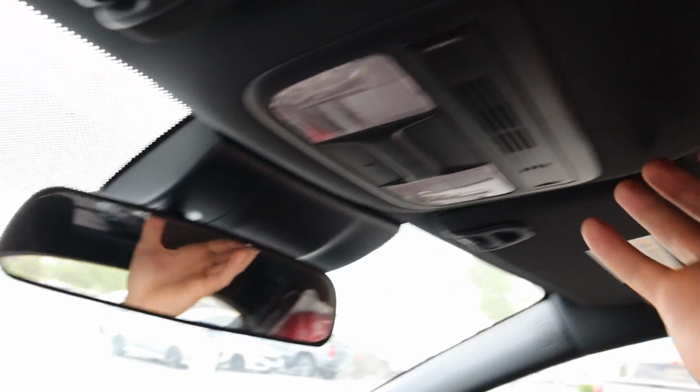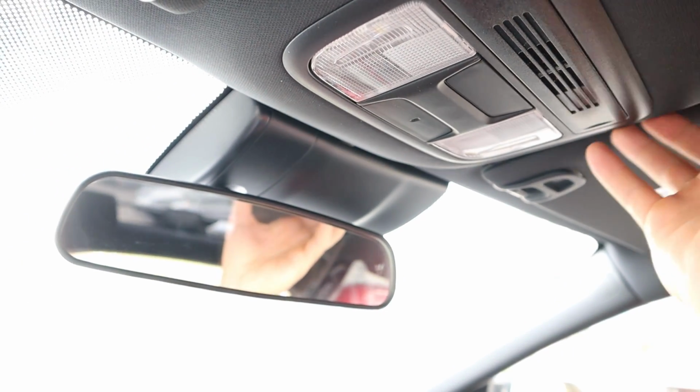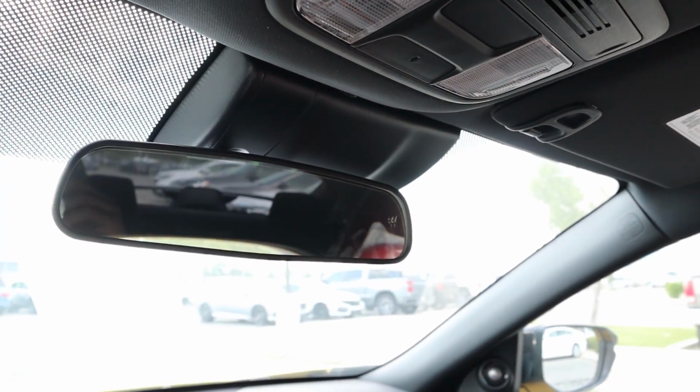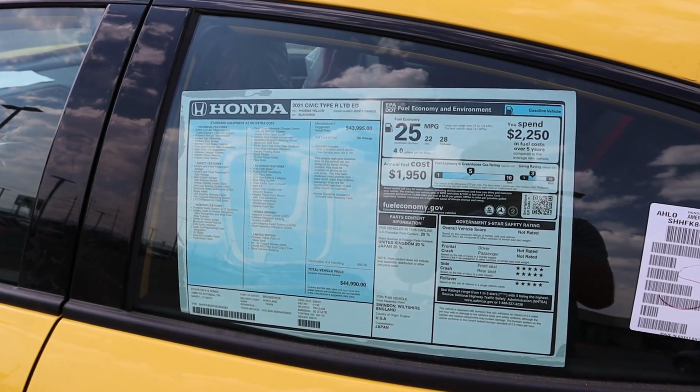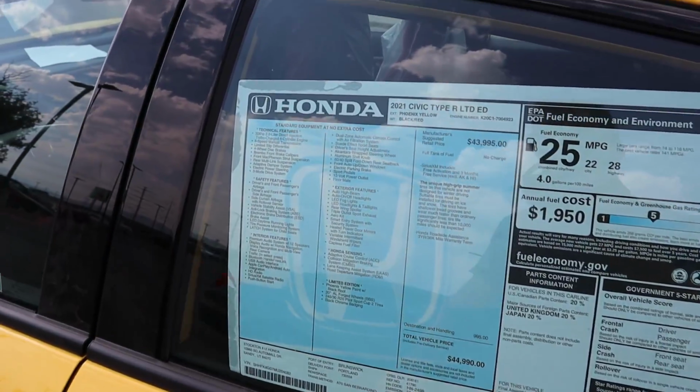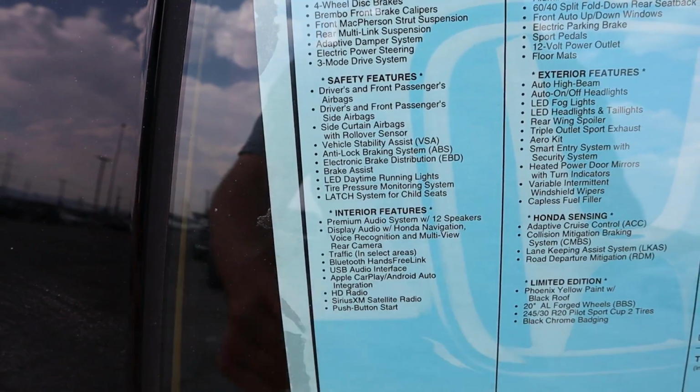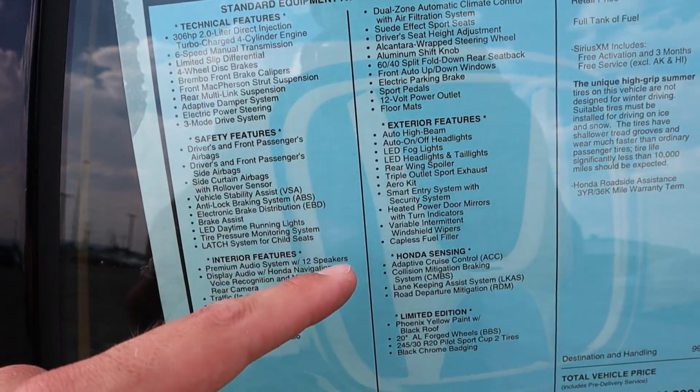We've got a traditional mirror, and then we have an all black headliner. And I mean, there's nothing else for me to really talk about up top, but I figured I'd show you guys. So here's the window sticker for the Type R limited edition. Now there's one thing on this window sticker that I absolutely love, but first off, I'll show you guys all the standard equipment so you can see what this comes with as standard.